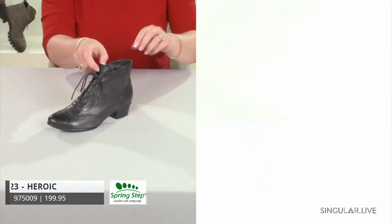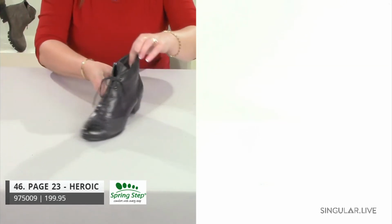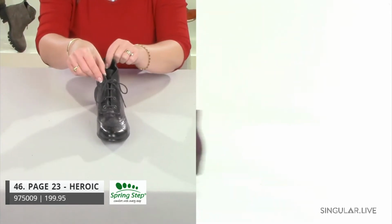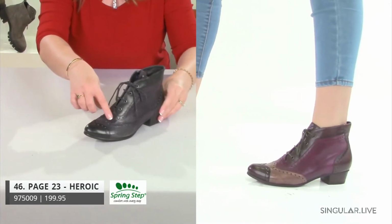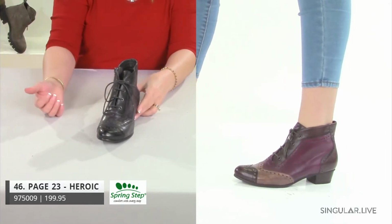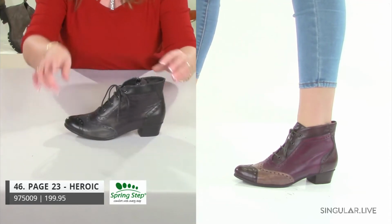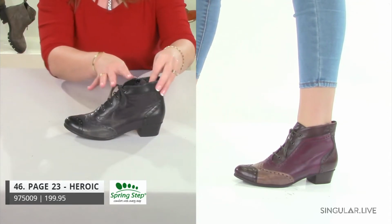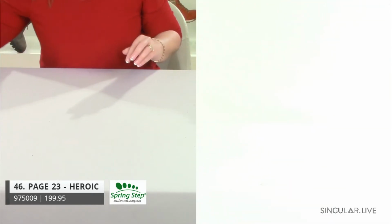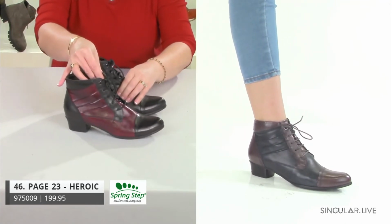And we're going to go to the next style here, which is Heroic, because yes, she's like our hero. So inside zip, we have the great lacing. And then here, it's a little bit of that menswear footwear inspired. You can see the great colorations. Of course, there's a solid in my hand, but you can see the really great, beautiful coloration that's on the model's foot. Okay, moving along again, same construction, same everything.